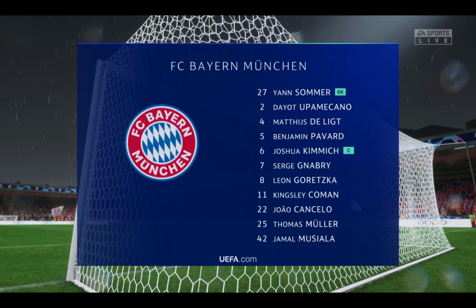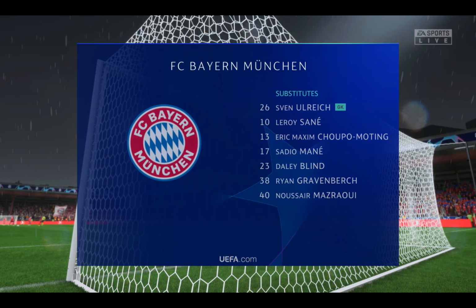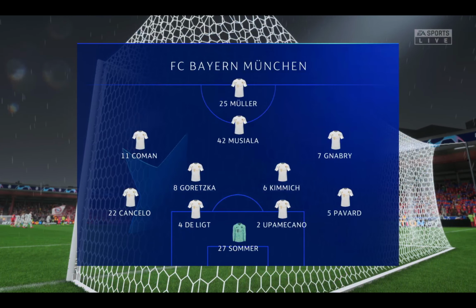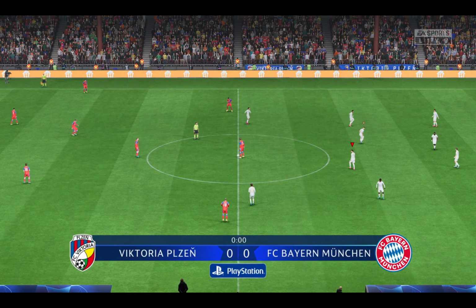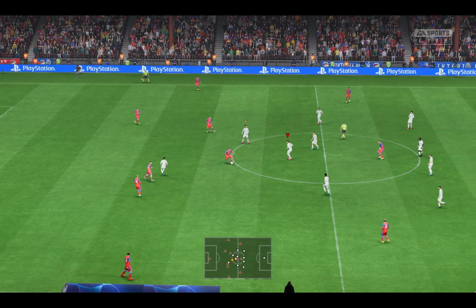And so the starting 11 for Bayern. Jan Sommer is the goalkeeper. Dayo Upamecano plays with Matthijs de Ligt in central defence. And the responsibility of leading the line today goes to Thomas Müller. And they get the ball rolling in this Champions League group stage confrontation.